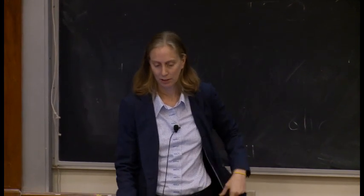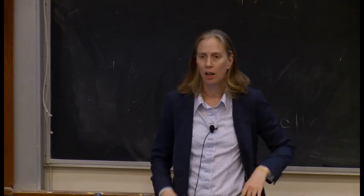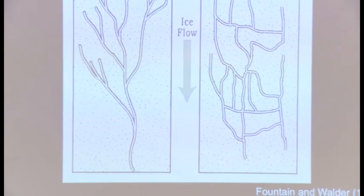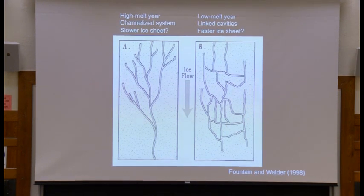Now, how is that possible? It seems some kind of self-regulation is going on here. The answer might be in the subglacial network itself. You can think about the subglacial network transitioning between two states. One state is shown in panel A here, which is a channelized system that's highly effective in transporting meltwater out from the glacier to the ocean, to rivers and fjords. This kind of system develops if you have lots of meltwater being transported into the ice sheet. The contrast is what you see in panel B here, which is a more distributed system with linked cavities.